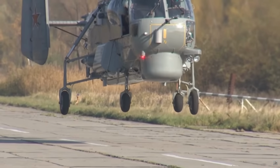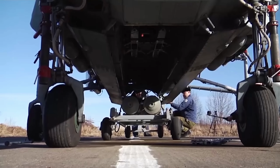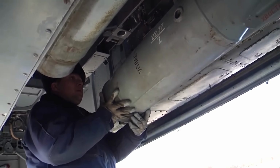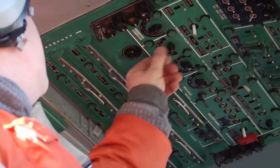Yes, it can actually carry nuclear weapons if necessary, but I can't imagine it trying to actually launch or drop one of these things. More likely something that would be dropped into the ocean to make a tactical nuclear explosion in the ocean, but that would be incredible to see a helicopter actually do that.